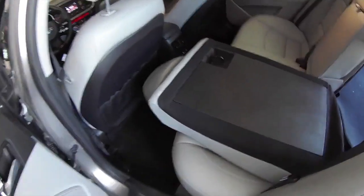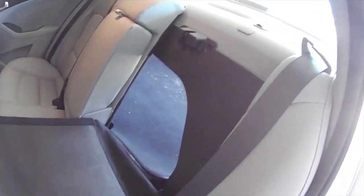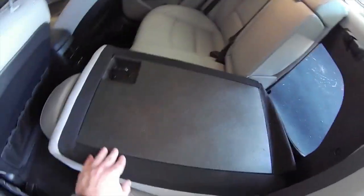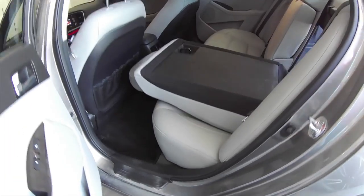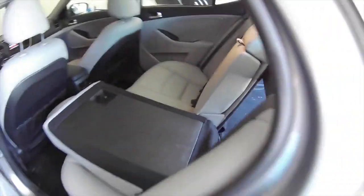Alright, and looking at the trunk here, I folded down one of the seats. As you can see, it's split into a 1/3, 2/3 configuration. So you can put down one seat and keep the center and far seat up. They do not fold completely flat, but they are pretty close. Offer good storage space and nice size pass-through here.